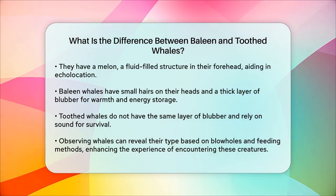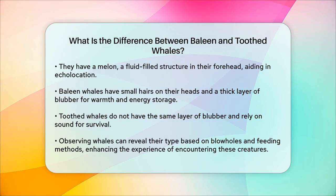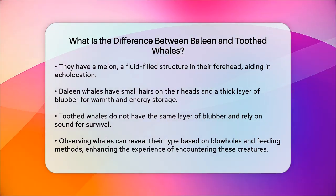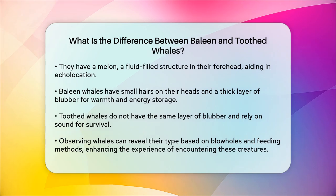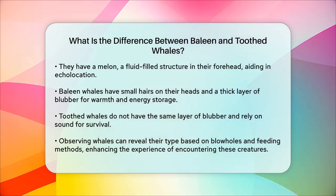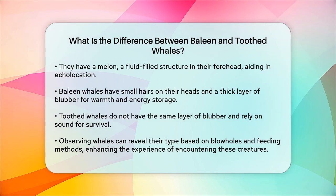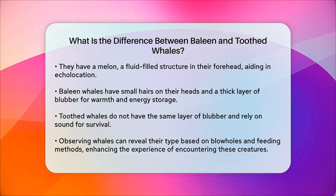So, the next time you are out on the ocean and spot a whale, take a closer look at its blowholes and feeding behavior. Are you seeing a baleen whale straining water through its baleen plates, or a toothed whale using echolocation to hunt its prey? Understanding these differences can make your encounter with these magnificent creatures even more fascinating.